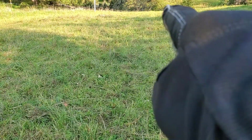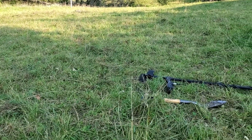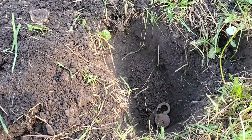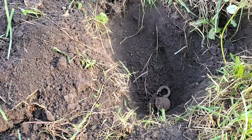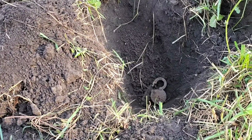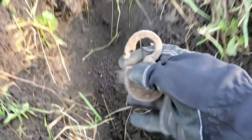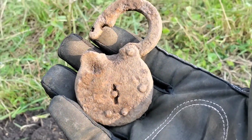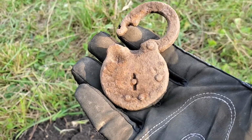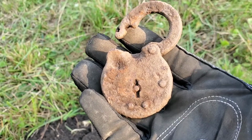So I was over here busy digging garbage when Kyle says, "Oh, I found this." I came over, I put it back in the hole to show just how deep it was. This has got to be at least a foot, maybe even as much as 14 or 15 inches down. He dug this. And I just messaged Kenny Briggs to see if he could give me more information about it. He said it is an 1800s 6-lever lock.